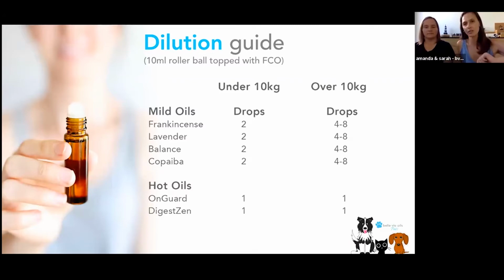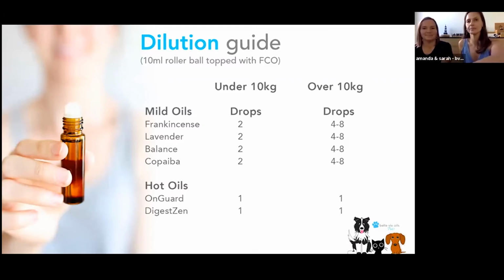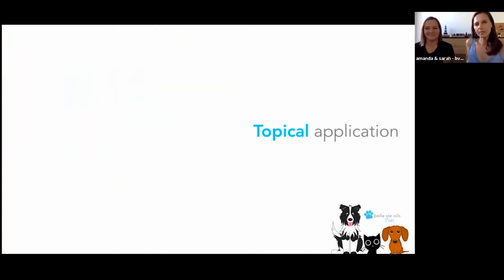And just for those of you that may not know, FCO stands for fractionated coconut oil. So when it comes to a topical application with dilution, I have mentioned the roller ball, but sometimes you don't always have a roller ball on hand. So the other thing you could do is just put some fractionated coconut oil into your hand, and then just 1 drop of the oil that you're going to be using.